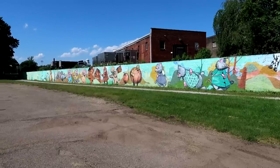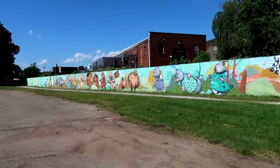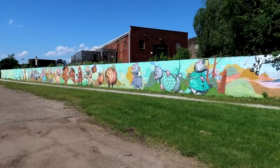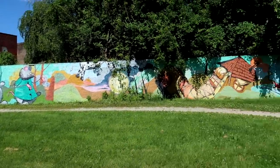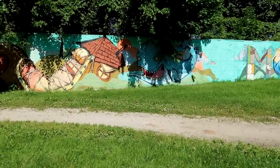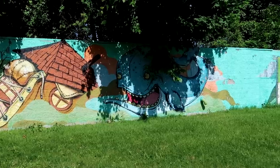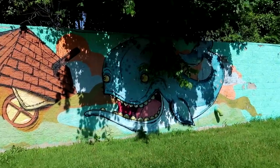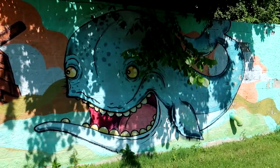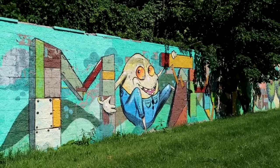So there's not much left of Mother Gooseland here, but someone has painted this pretty interesting mural of fairy tale characters. And look at that, we got Willy the Whale here on the mural. But yeah, he looks a little bit maniacal here on the mural. Although maybe not as maniacal as Humpty Dumpty over here.